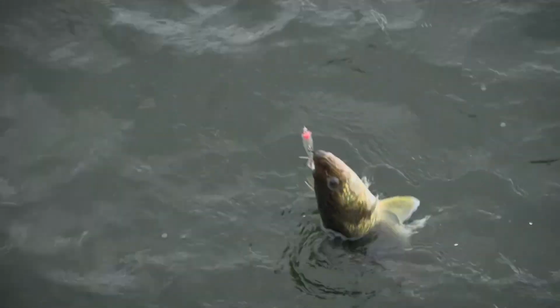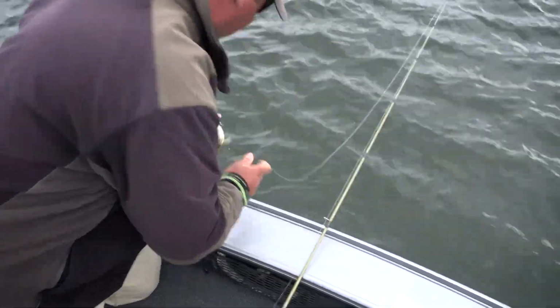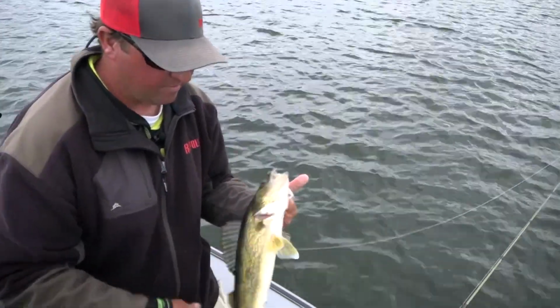That's the thing, we're catching walleyes, we're catching bass on jerk baits, on swim baits. They're all over up in these shallows. There's still a lot of shiners in the shallows. There's tons of bait fish. The perch will start to slide in as it gets warm. But man, lots of fun.